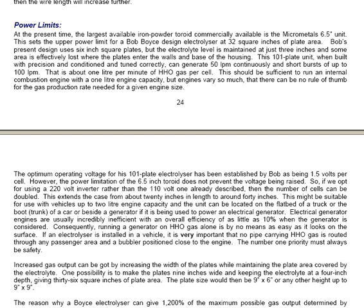If it has been used to power an electrical generator, electrical generators are usually incredibly inefficient, with an overall efficiency of as little as 10% when the generator is considered. Consequently, running a generator on HHO gas alone is by no means as easy as it looks on the surface.